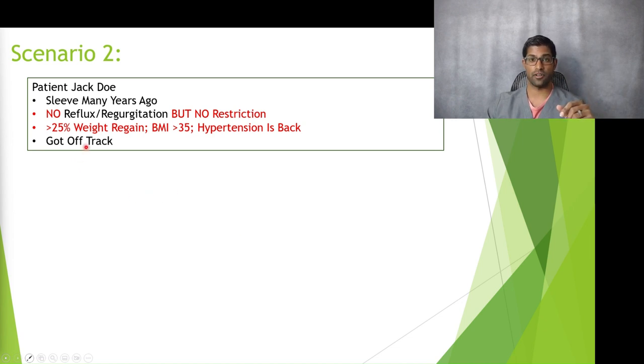Let's say Jack Doe has more than a 25% weight regain. BMI is greater than 35. Why am I picking on BMI 35? Most insurances won't cover revisional surgery unless you have class 2 obesity or BMI greater than 35.